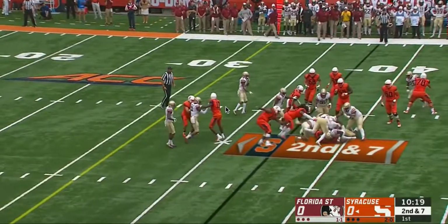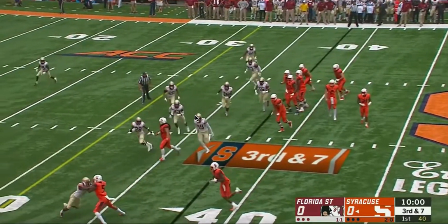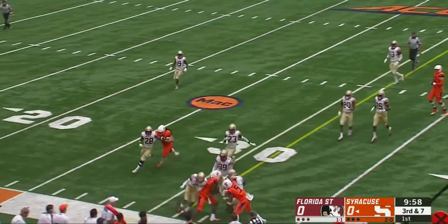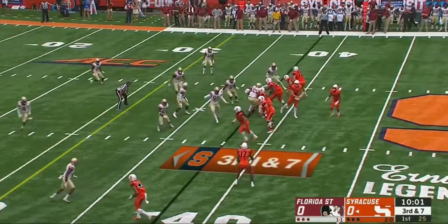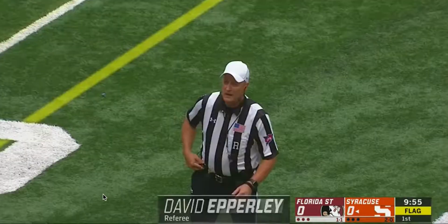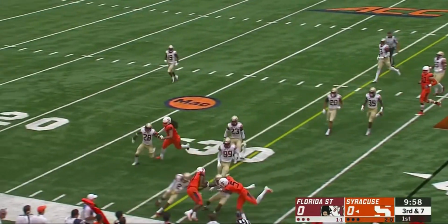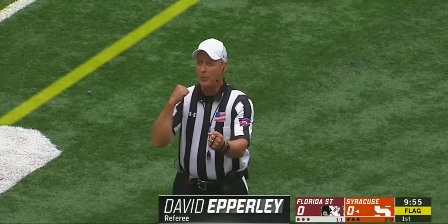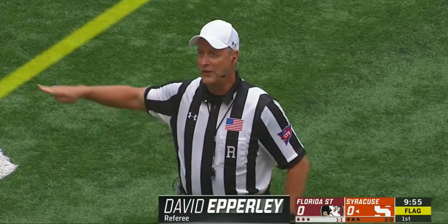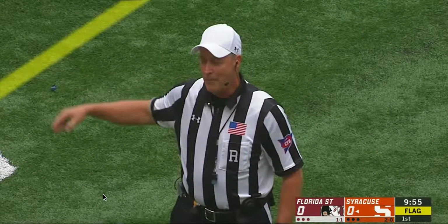Third down, Cuse goes fast, and they're able to get the ball out to the perimeter before FSU can get their third down defense on the field and get lined up. Good fight by Taylor on the outside, always at a size disadvantage. FSU is able to fortunately get the stop, but then they screw themselves by just a really stupid personal foul penalty by the safety there. That's going to give them the first down. So that's two critical errors by the defense on third down this drive.